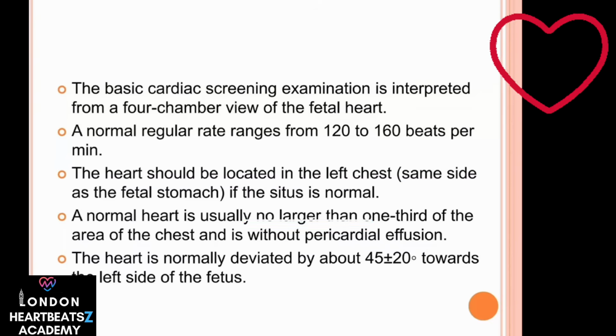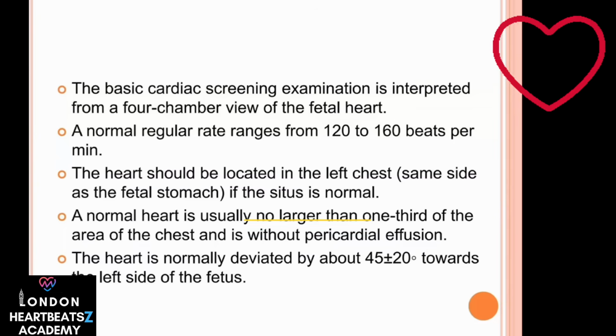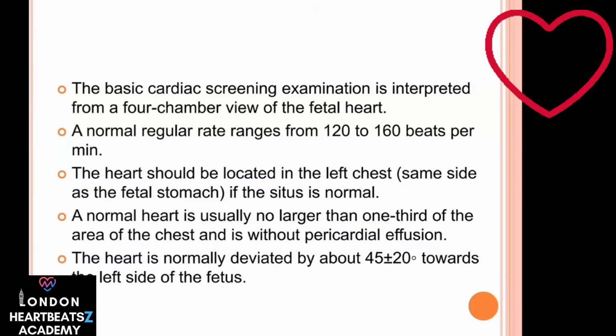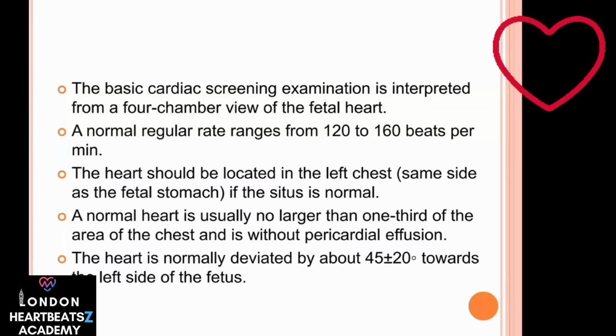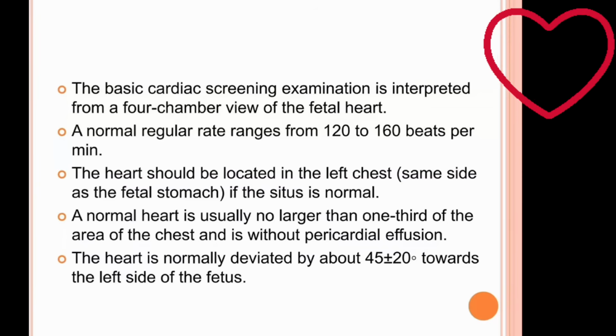Normally, the heart's axis, meaning the direction its apex or tip points, is deviated by approximately 45 degrees towards the left side of the fetus, with a normal range often considered to be 45 plus or minus 20 degrees. The source includes an image example demonstrating this normal position and axis within the chest cavity. What if the heart isn't in that typical left-sided position? What if it's shifted over? That would be noted as a variation in position.